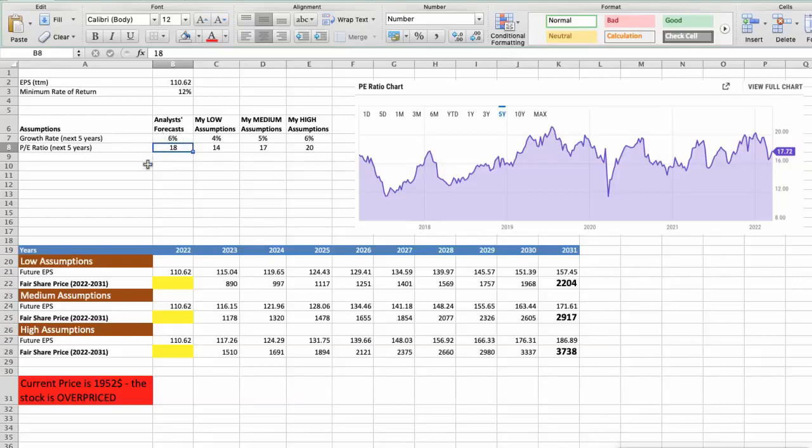Again, I will use 3 different scenarios for AutoZone Company: bad, average, and good. First scenario. AutoZone will have bad performance in the next 5 years, and we will use the following parameters in our calculation. Future growth rate would be a low, 4%. Future P/E would be a low, 14. In this case, the fair value of the stock today would be $795.